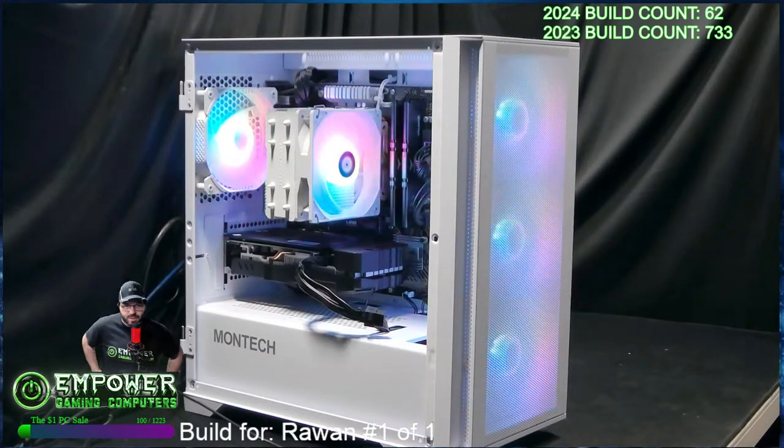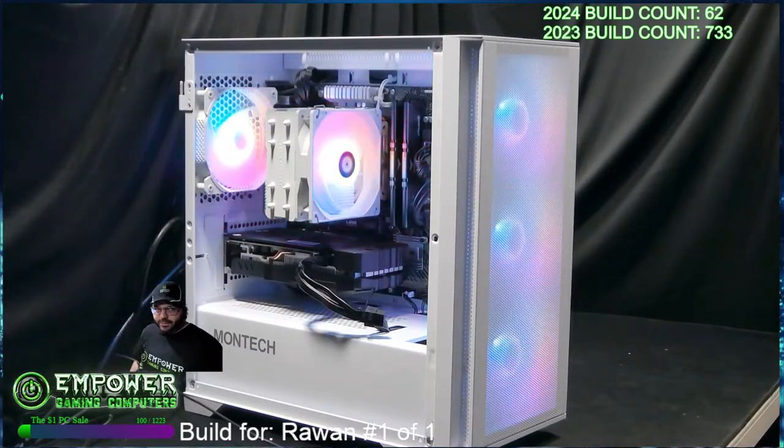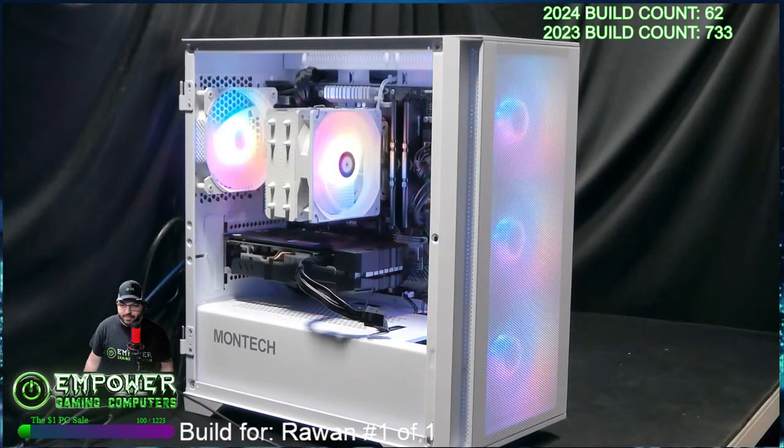Here, let me sneak behind the computer here. Oh. Not cool enough. Never mind.